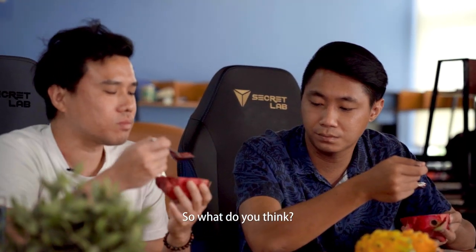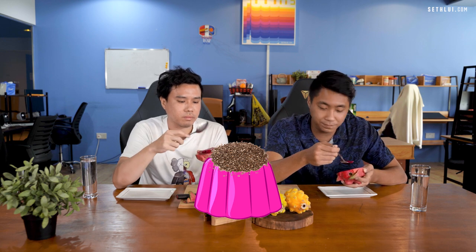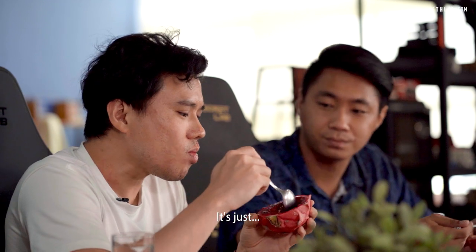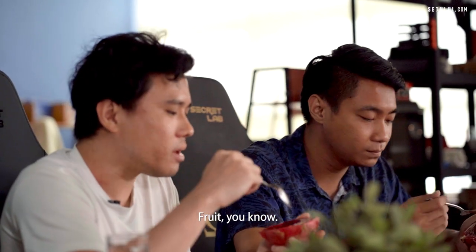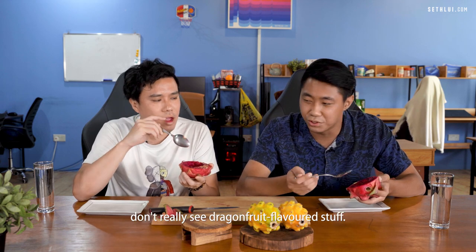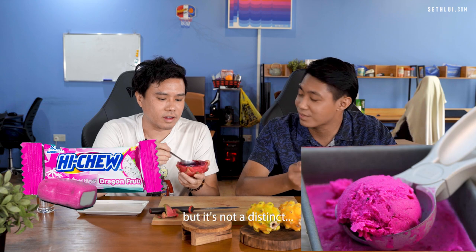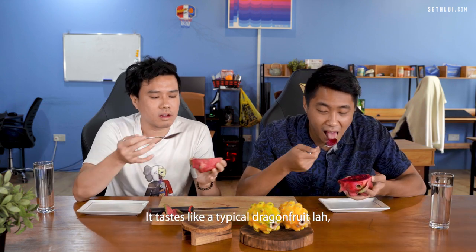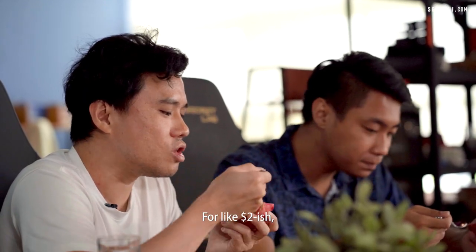What do you think? It's like jelly with chia seeds. There's no unique taste to it though. It's just like a fruit, you know. The curious thing is you don't really see dragon fruit flavored stuff, because it's not a distinct taste really of dragon fruit. I mean, it tastes like a typical dragon fruit. It's not too bad for like $2 each.